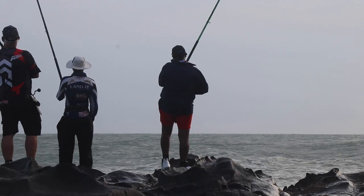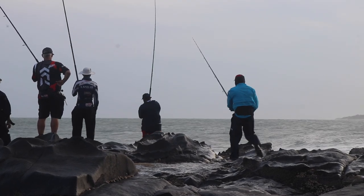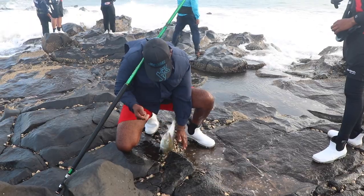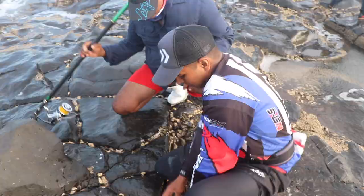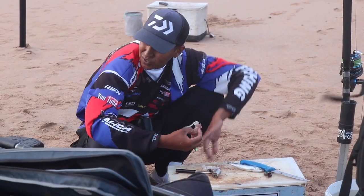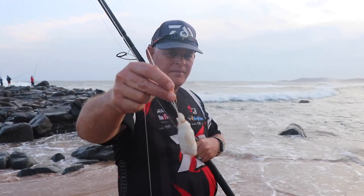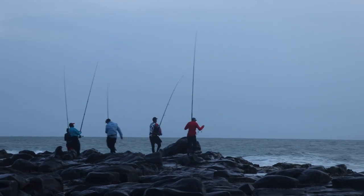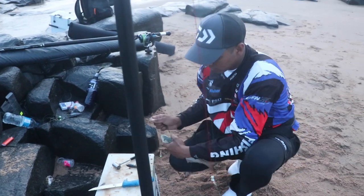It wasn't long and we realized that there were a lot of shad around, a lot of small shad that took your bait off in no time. And the first fair sized fish was a nice sized bonefish. I quickly switched over to shad fillets and shad bellies, hopefully lasting a little bit longer than any of the other softer bait with the amount of shad that was around.